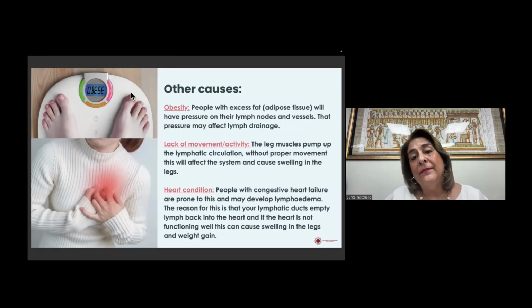Lack of movement and activity, living a sedentary lifestyle, let's say. The leg muscles pump up the lymphatic circulation. Without proper movement, this will affect the system and cause swelling in the legs. Even heart conditions, people with congestive heart failure are prone to this and may develop lymphedema. And this is one of my case studies that I will be discussing with you. The reason for this is that your lymphatic ducts empty back into the heart. And if the heart is not functioning well, this will cause swelling in the legs and, of course, weight gain.